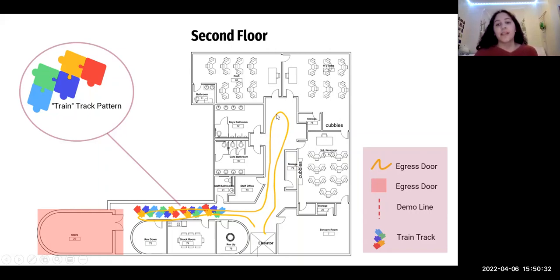Up in the top left is the pre-K room, and that also has a bathroom for the potty camp. And right next door to the pre-K room is the K through 2 classroom. And there are 2 exits in both of these classrooms for egress.